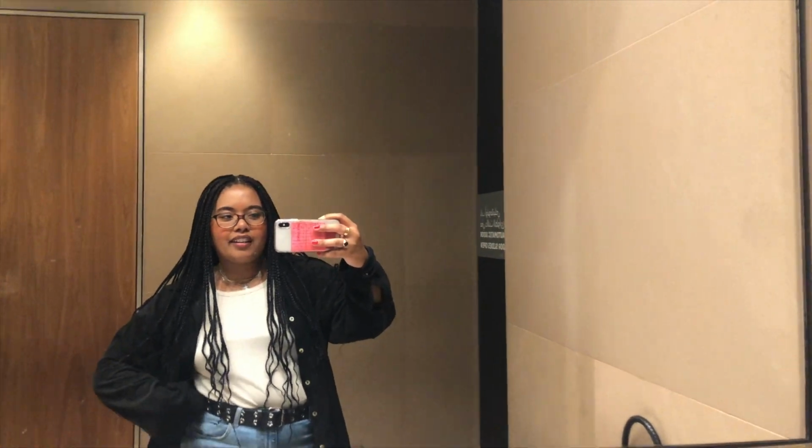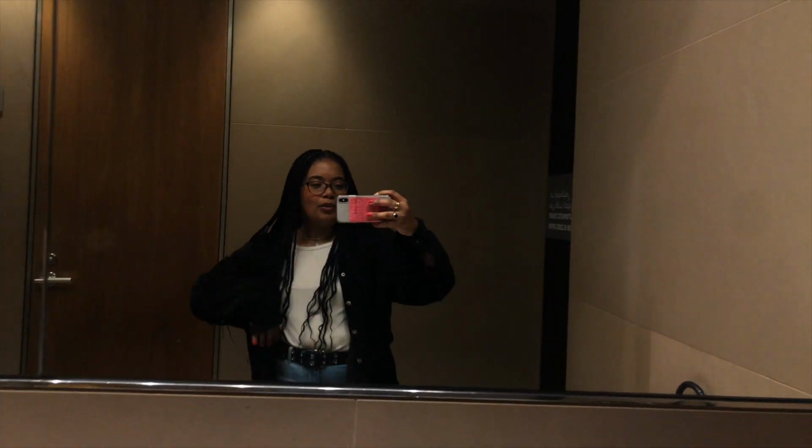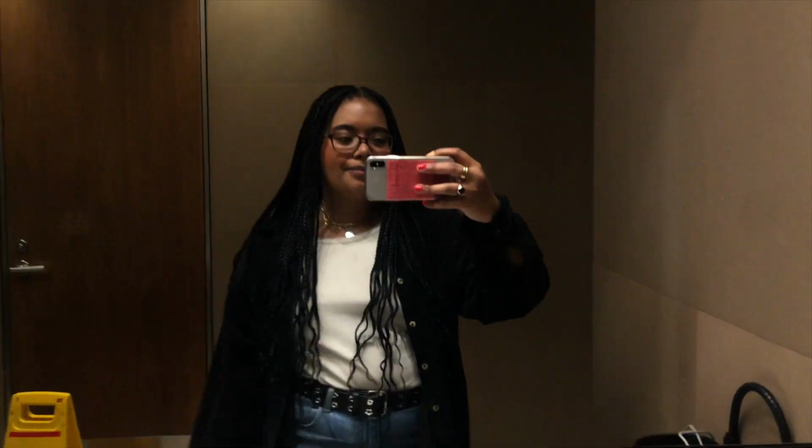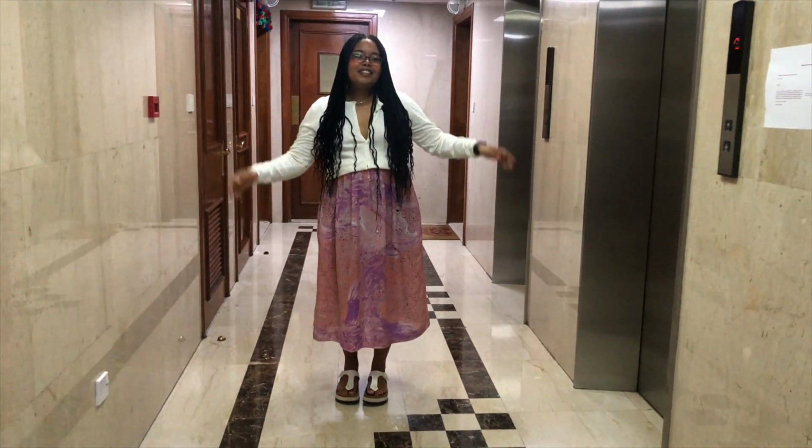Just finished showering, did my makeup. It's a little bit lighter than I'm used to because I used concealer all over my face. And I used orange blush for the first time, but we moved, ready to go. Okay, what are you wearing?